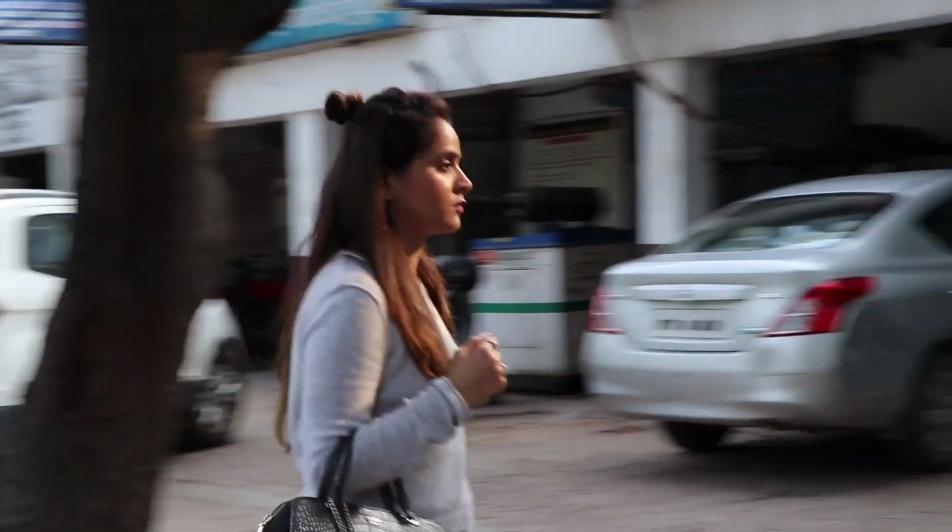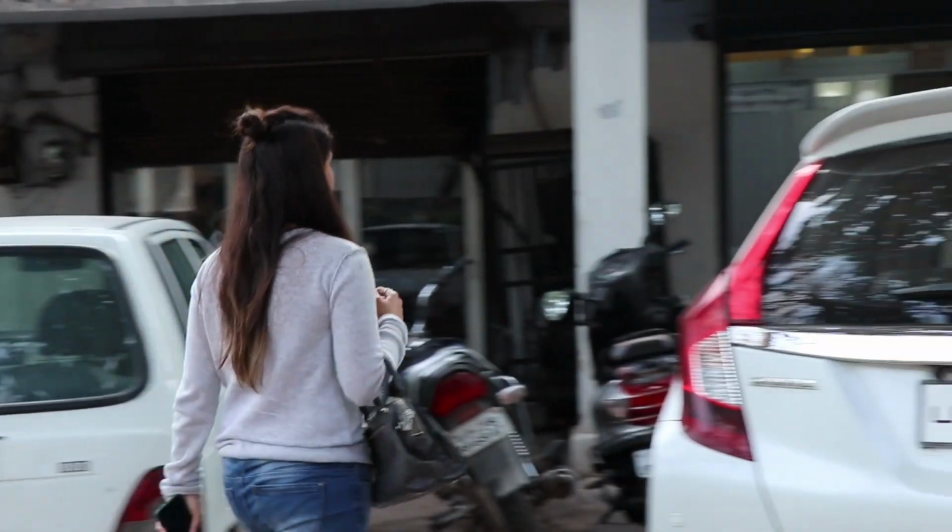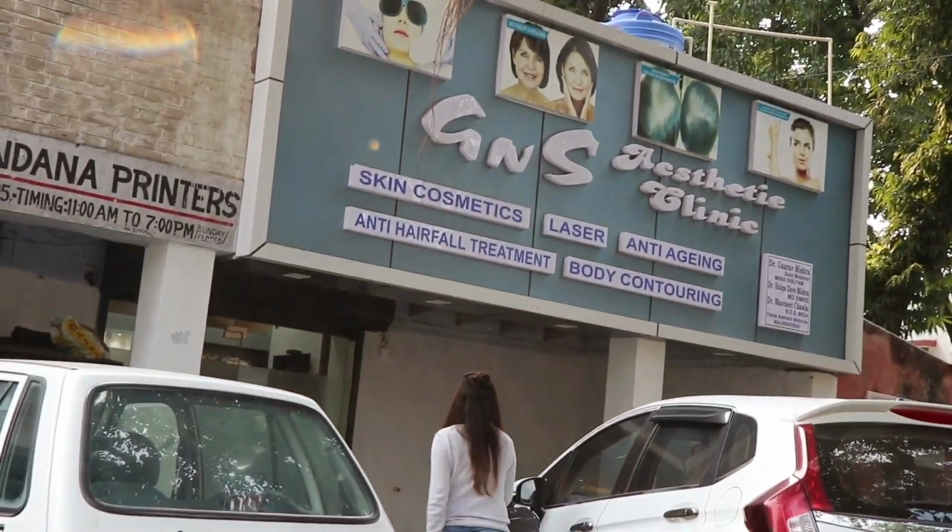After weighing my idea of getting a medicated facial done for the longest time, I finally decided to visit GNS Aesthetic Clinic, which is situated at Kamlanagar in Kanpur. And over there, I met Dr. Bhavneet Chawla and Dr. Gaurav. After the first round of consultation, they decided that I should go for something like a HydraFacial because that will help deep clean the skin.